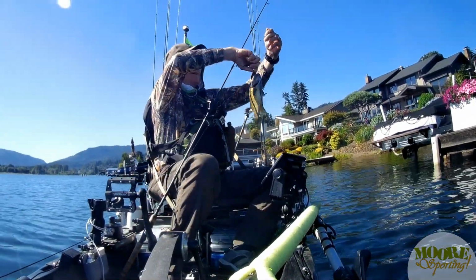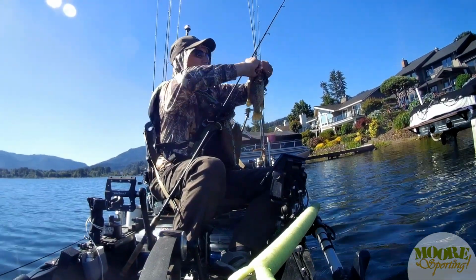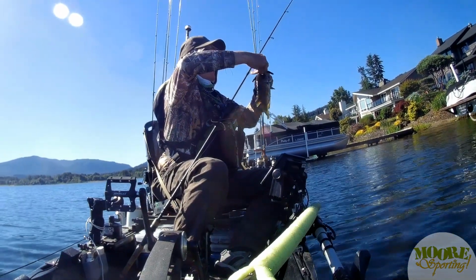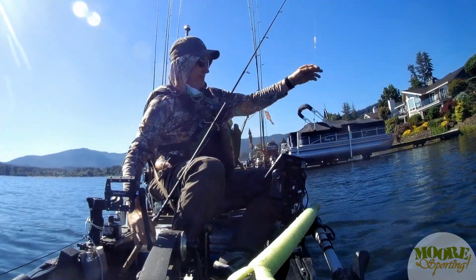I grew up in upstate New York, and we would catch these by the dozens. You'd probably catch 20 or 30 of these in between each smallmouth that you caught. So I would recommend that if you can, eat these. They're good eating.